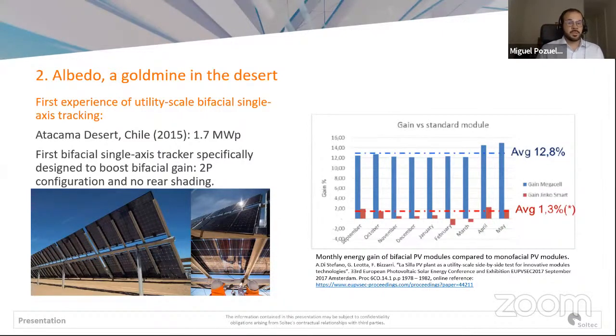Our first experience at Soltec with bifacial in the desert was in 2015. It was the first project that we analyzed for bifacial configuration. The client asked us to provide a solution adapted to these conditions that could free all the rear part of the modules in the plant to ensure maximized production. So we created this first 2P tracker, two in portrait, leaving a gap for the torque tube, with no cabling; all the cables were going inside the torque tube. After 1 year of performance, our client published an article showing a 12.8% bifacial gain. So we realized this was something that was going to happen.